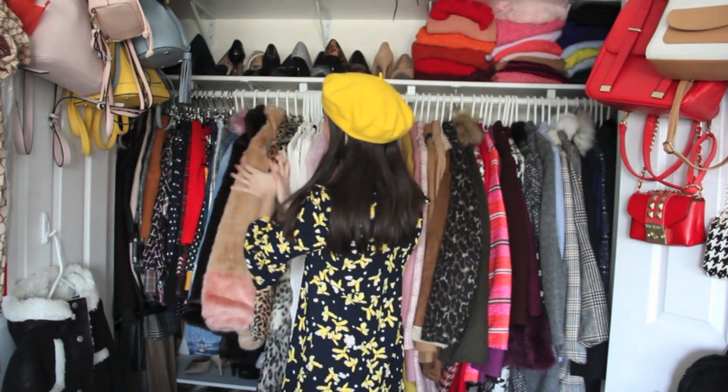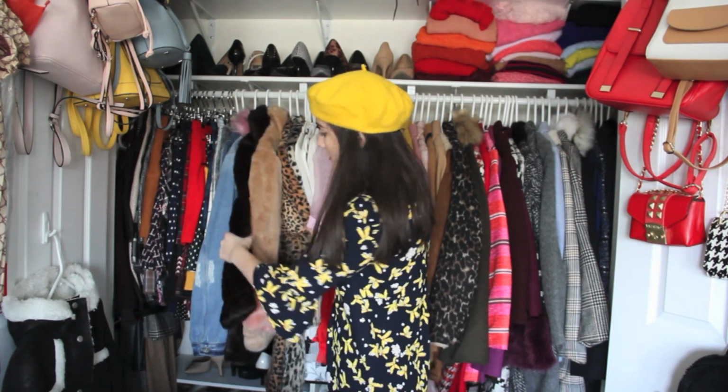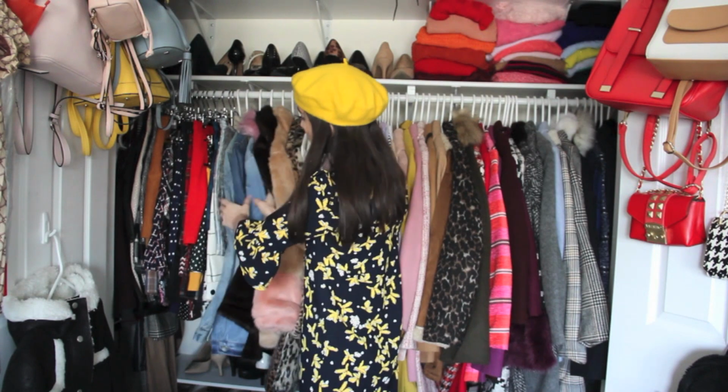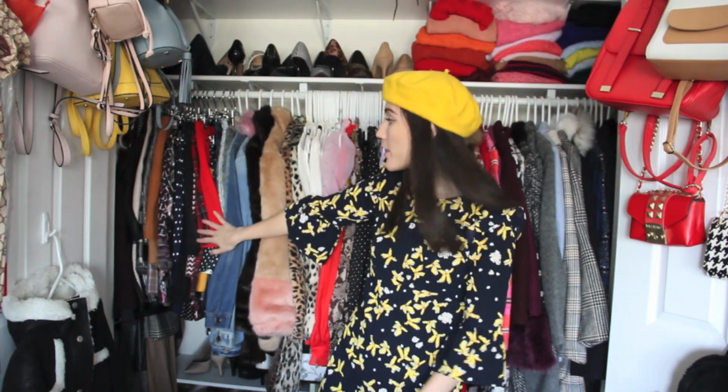And then on this side, I just have my faux fur coats. I only have 4 of them because I did get rid of some when I decluttered my closet. And then I have these 3 denim jackets, which are pretty much the only denim jackets that I own. So yeah, that's there. And then this whole other chunk over here is all the skirts.